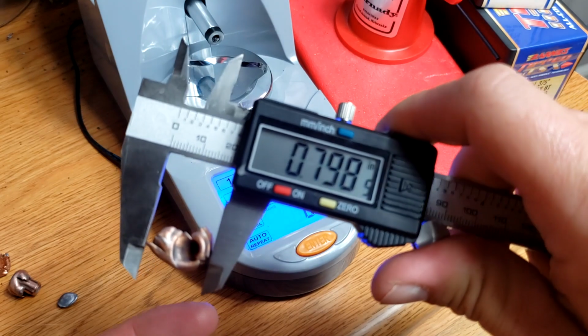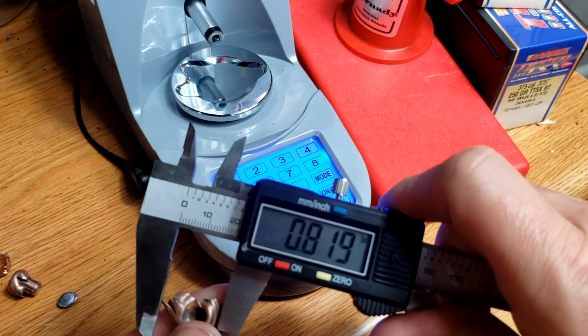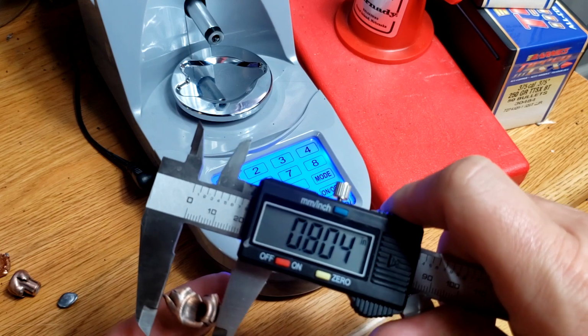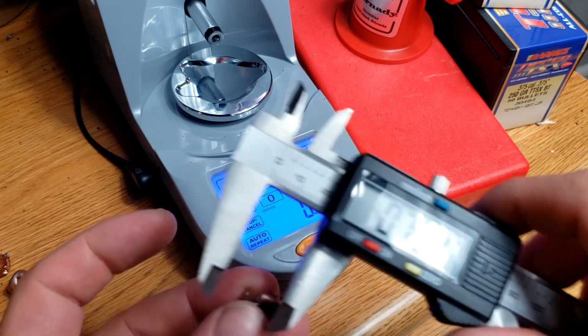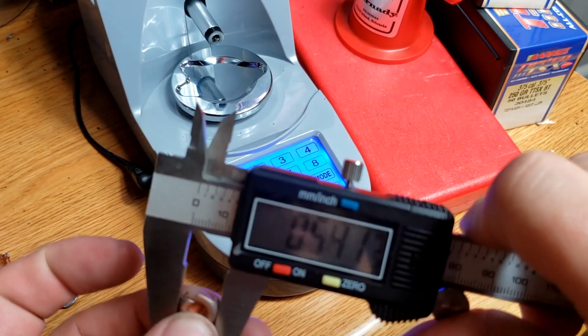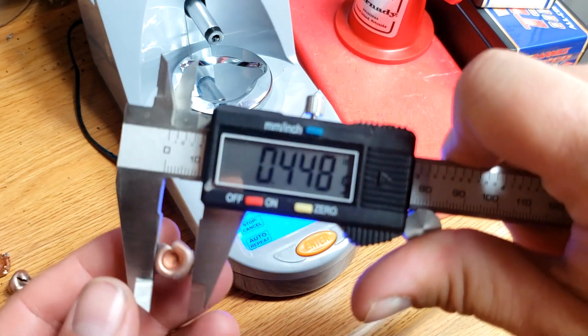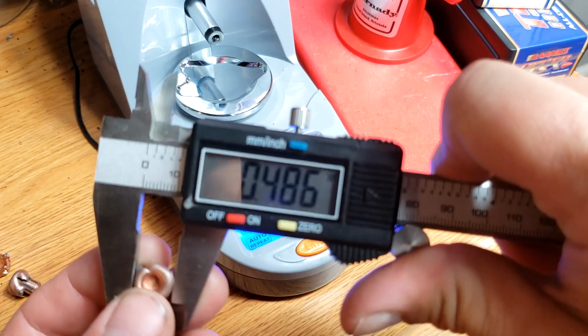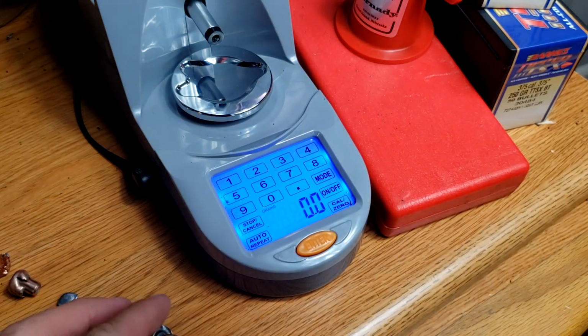6.5 Creedmoor expanding to 0.797, 0.798 in that area right in there, 0.804 at its widest point. 243 only expanding to 0.448. So you can see the 6.5 Creedmoor had a little less uniform expansion and therefore had more expansion.